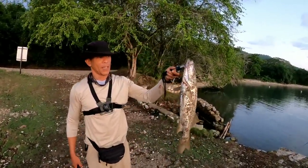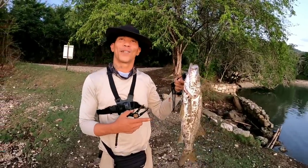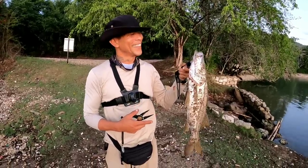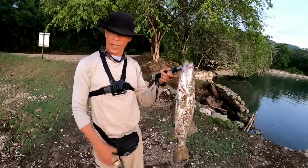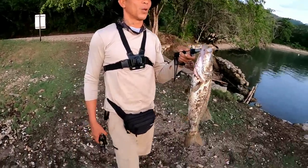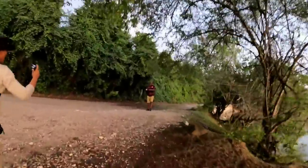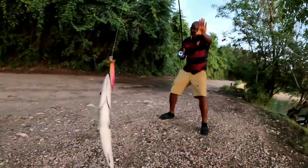So this is it, guys. Jamaican shore fishing, 5 pound snook. That's what's up. That is it, man. That is it, bro. Hitting them. Come out and get something. That's the lure. Jamaican shore fishing. My guy! First lure kid. My first fish.